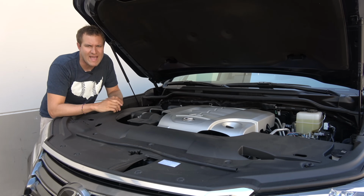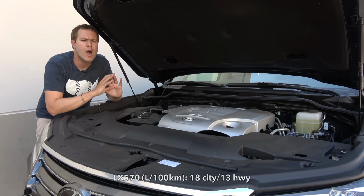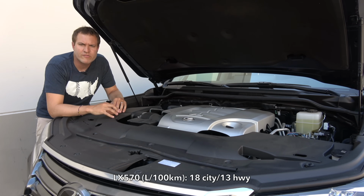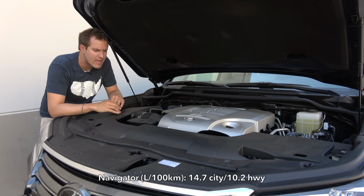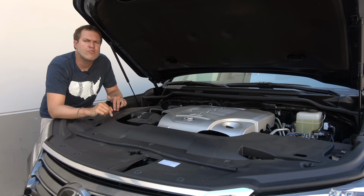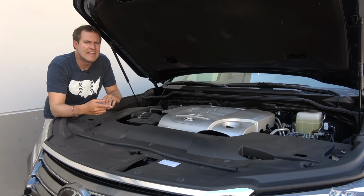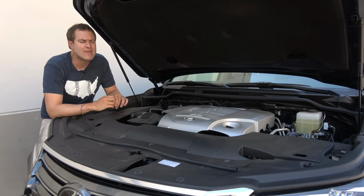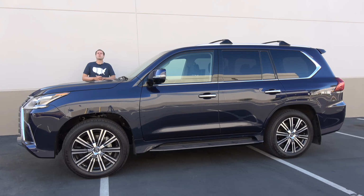But of course, the drawback of a big old school V8 is fuel economy. This thing gets 13 city, 18 highway, abysmal ratings by modern standards. By comparison, the new Lincoln Navigator gets 16 city and 23 highway, more than 20% better city and highway, which wouldn't be such a big deal, except that the Navigator has 70 more horsepower and 100 more pound-feet of torque. So the Navigator gets more than 20% more power, and it has more than 20% better fuel economy. And that should be a sign to Lexus that it is very much time to do something a little different with the LX570. And so those are the quirks and features of the Lexus LX570.